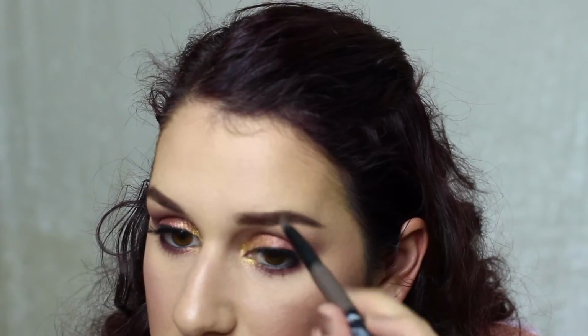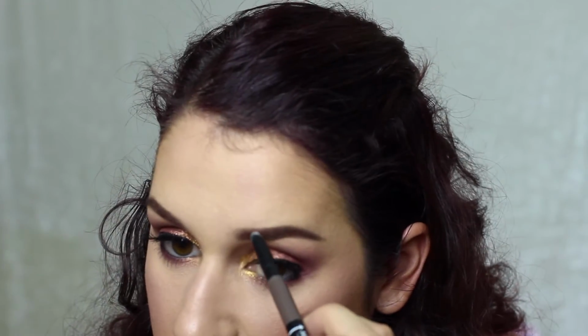So I'm just using the Anastasia Beverly Hills Brow Gel in the shade Auburn. And then I'm going to touch them up just because I feel like they look different.